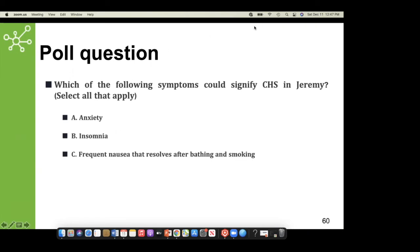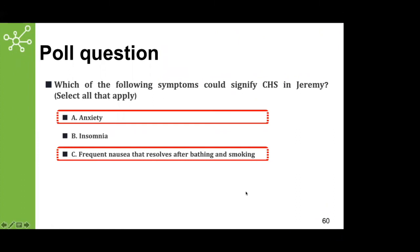We see a bunch of C's. Yes, Marinol is considered to be synthetic, but it doesn't bind as potently to the receptor. C. Everyone's saying C. It looks like we have a consensus here. The answer is actually A and C.